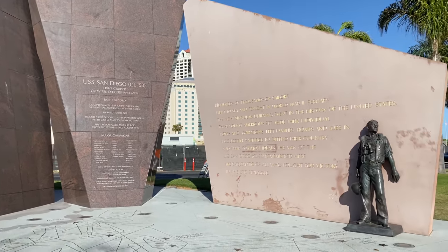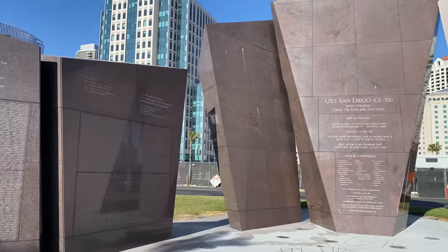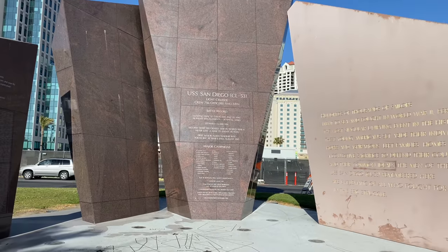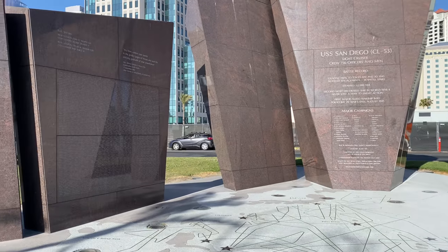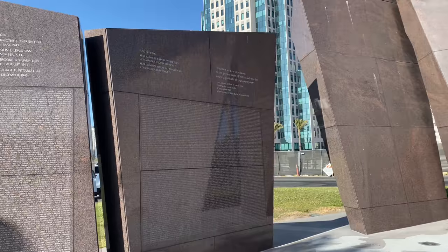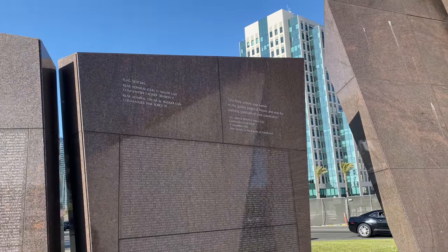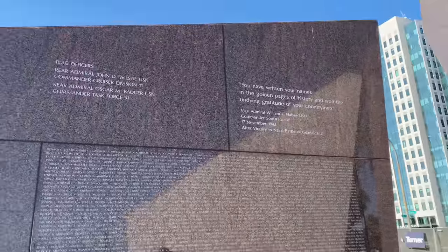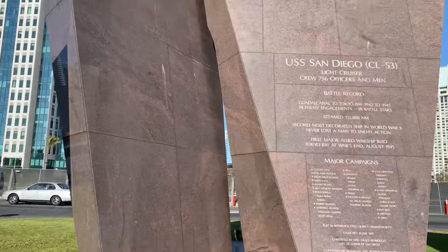Here, the USS San Diego CL-53 was one of the most decorated U.S. ships of World War II, being awarded 18 battle stars, and was the first major Allied warship to enter Tokyo Bay after the surrender of Japan. Decommissioned in 1946, the ship was sold for scrapping in December 1960.